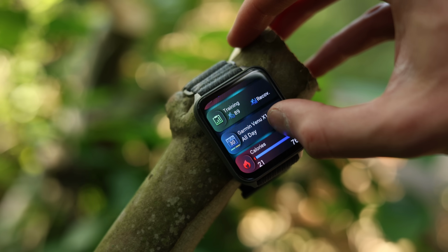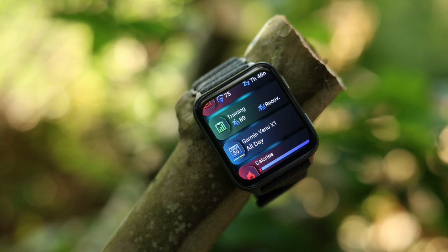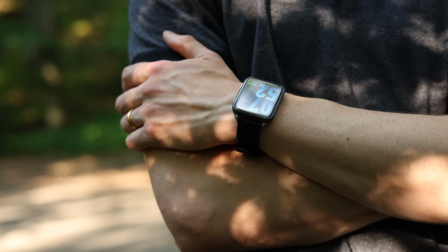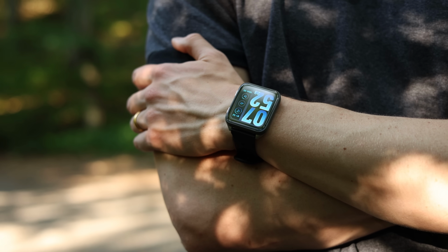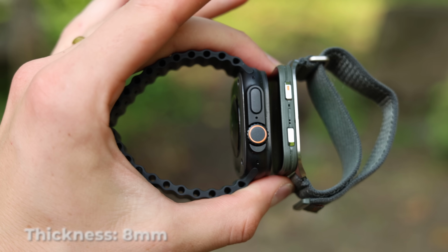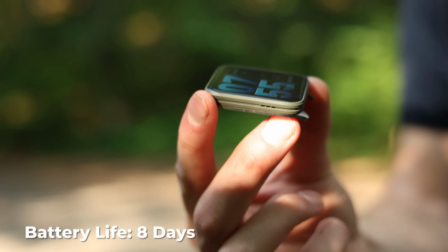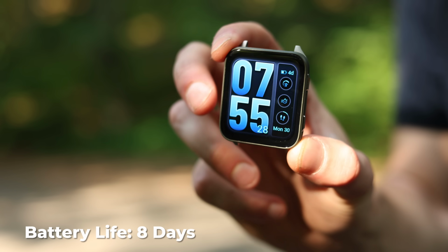The positives, as you can kind of tell from looking at this, it is incredibly light. That's thanks to the fiber reinforced polymer body with the titanium caseback. It's hard to show that on camera, but it's easy to forget it's even on your wrist. It's also unbelievably thin, just 8 millimeters thick for the case, and somehow still with an 8-day battery life, despite the gigantic display and very compact, thin body.